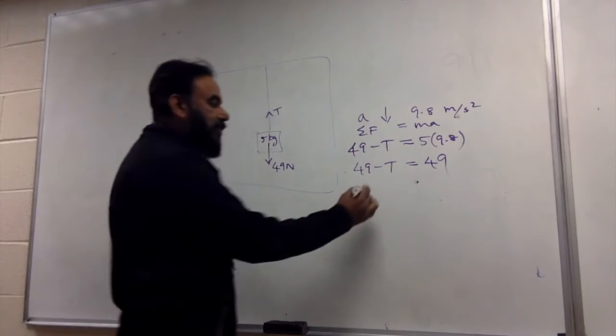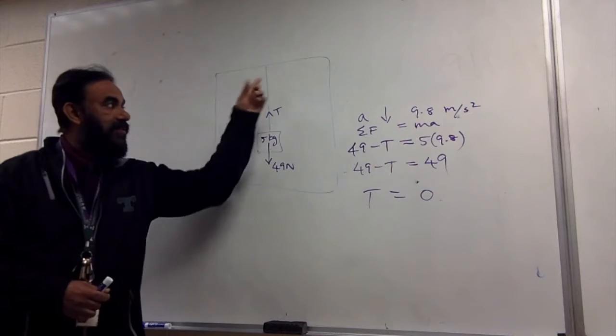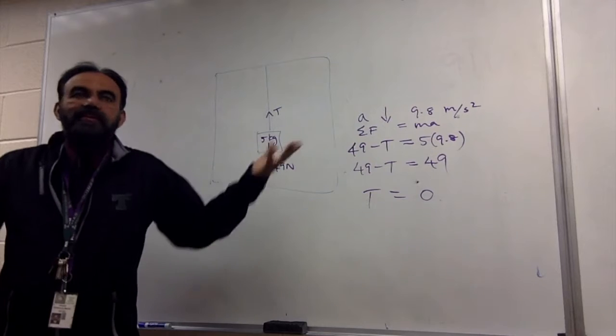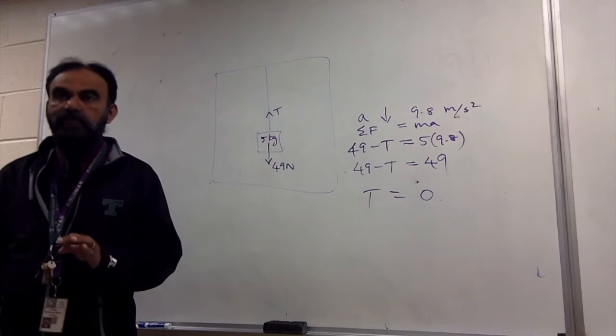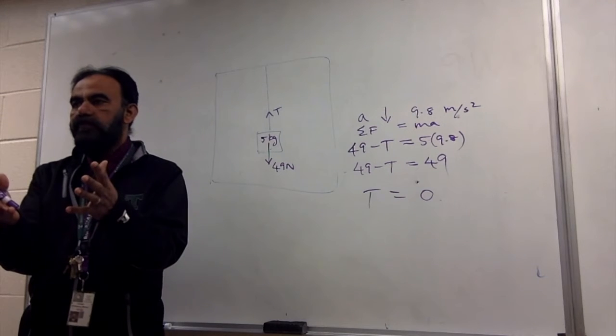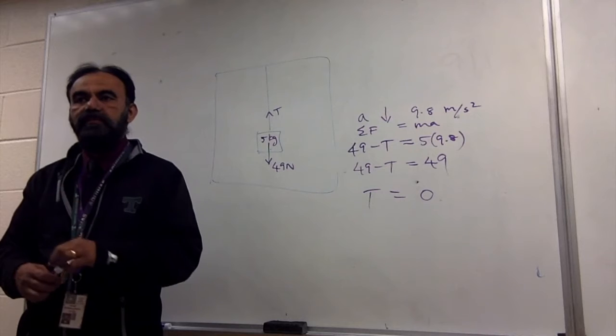What is T? Tension is 0. That means what? This rope is actually going to be slack. The rope is basically not holding this at all. The block is floating. You understand? The block is experiencing weightlessness.